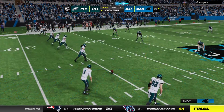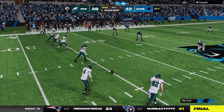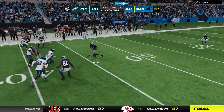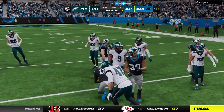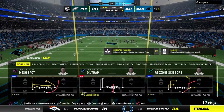Two scores down, 3 timeouts left. Still a chance if they can somehow get this one back. And it looks like the Panthers' hands team does its job. Well, fourth quarter, they felt like they needed the football back. Unfortunately, they couldn't get it.